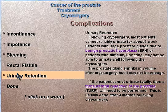Urinary retention. Following cryosurgery, most patients cannot reliably urinate for about 1 week. Patients with large prostate glands due to benign prostatic hyperplasia, BPH, or patients with difficulty urinating may not be able to urinate well following the cryosurgery. The prostate gland shrinks in volume after cryosurgery, but it may not be enough. If the patient cannot urinate totally, then a transurethral resection of the prostate, TURP, will need to be performed. This is usually done after 3 months following cryosurgery.